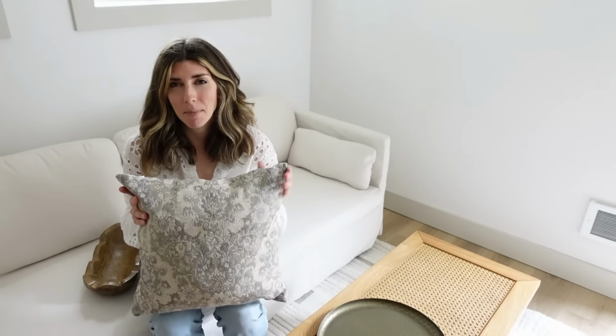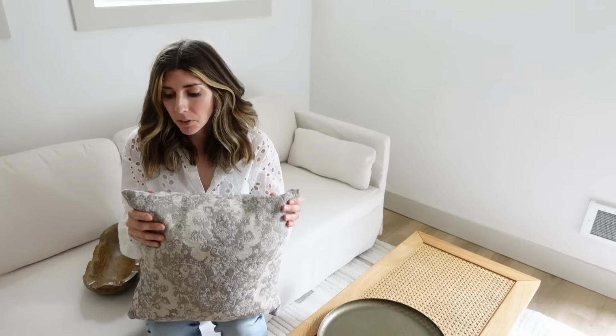And then I did pick up a couple pillows and blankets. I really wanted something a little bit more vintage for here, and it's really affordable. That's one thing I love about Walmart. It's affordable, and you get really beautiful, stylish items. So I thought this would be really pretty.